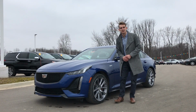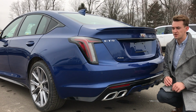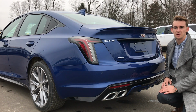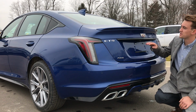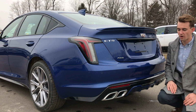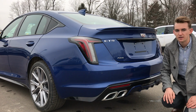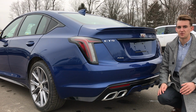Let's hop over to the back and see what they've changed. Looking over the back of the CT5-V, you're going to find the same great styling that's carried over from the regular CT5 into the V variant. First thing you're going to notice, the black trim that runs along the back in place of that chrome.